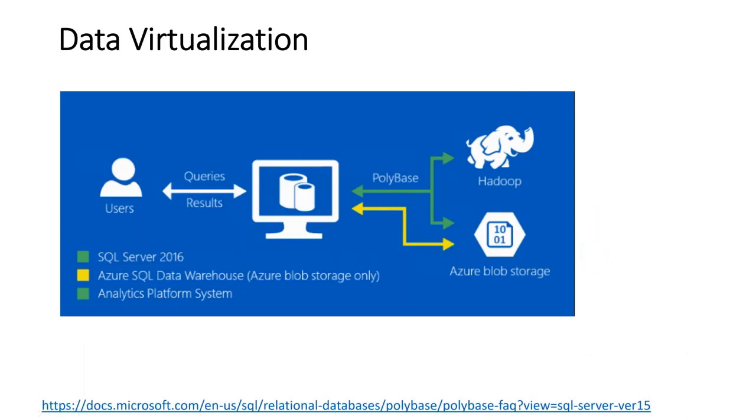Okay, and the very last feature that I'd like to discuss is data virtualization. Back in SQL Server 2016, we had Polybase. Polybase leverages something very similar to linked server, where you can query external data, and that's where the similarities end. Polybase is way more robust than linked servers. But in SQL Server 2016, you could only use Polybase with Hadoop and blob storage. That was as much data virtualization that you could do. And that was very useful to not move data from Hadoop into SQL Server. You could query your external data where it was.